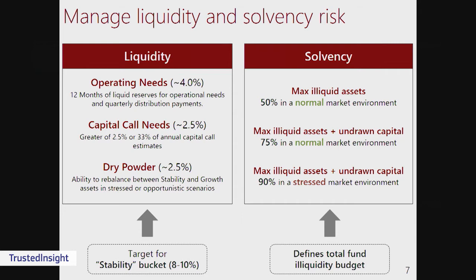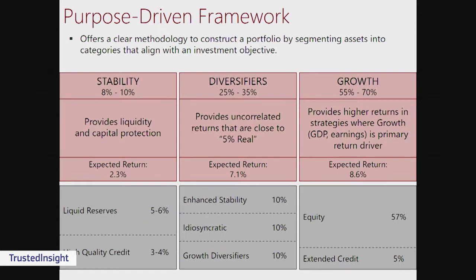Then the challenge was to look at what to do with the other 92% of the portfolio. And the result of that, just to give you a snapshot of the conclusion here, we ended up with two other buckets. One we called diversifiers, which are completely uncorrelated, or as uncorrelated to market beta as we can get. And then a growth bucket, which is everything that's designed to produce higher returns. And as we mapped our existing assets at the time into each of these two large buckets, there were some winners and losers.